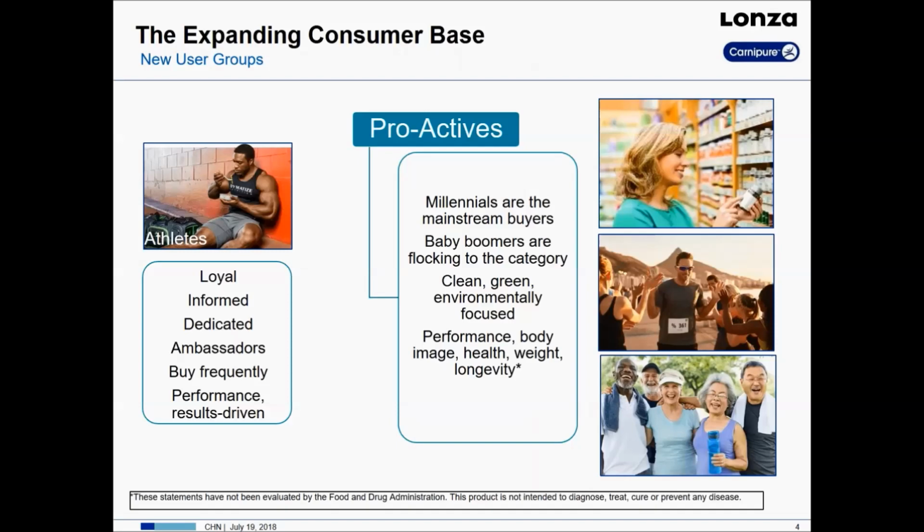Who is using the Carnipure? Over the last several decades, the traditional users of our Carnipure are athletes. The reason for that is because this segment of the population are loyal, well informed and dedicated, so they act as ambassadors for the brand, they buy frequently, and they are driven by performance and results. Other users of the Carnipure are the proactive users.